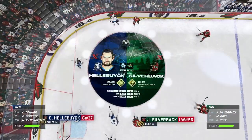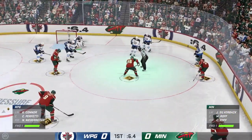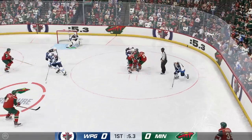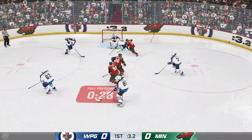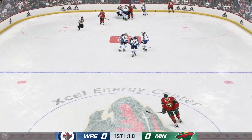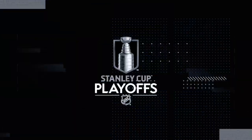Hellebuck's rock solid between the pipes. He can bail out his team and give them a chance to win on a nightly basis. Silverberg's one-timer is one of the best in the league. That's his one-timer zone ability. And you know his teammates will be looking to set him up. Let's see if one of these stars can give their team the upper hand in this matchup. Back to you now.